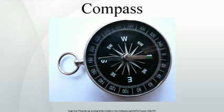The needle is mounted on a low-friction pivot point, in better compasses a dual bearing, so it can turn easily. When the compass is held level, the needle turns until, after a few seconds to allow oscillations to die out, one end points toward the north magnetic pole.